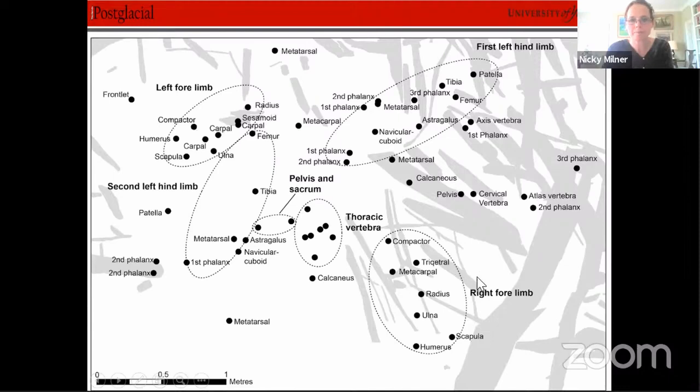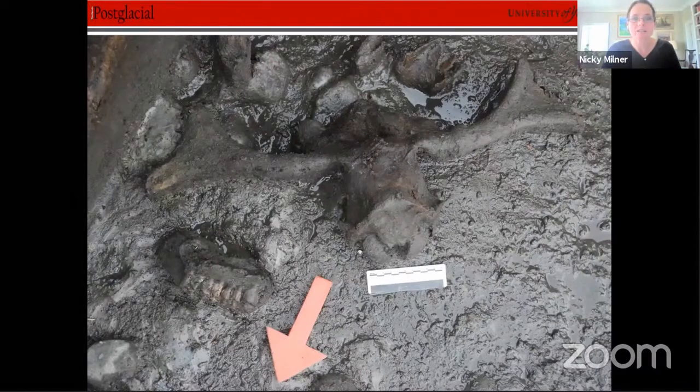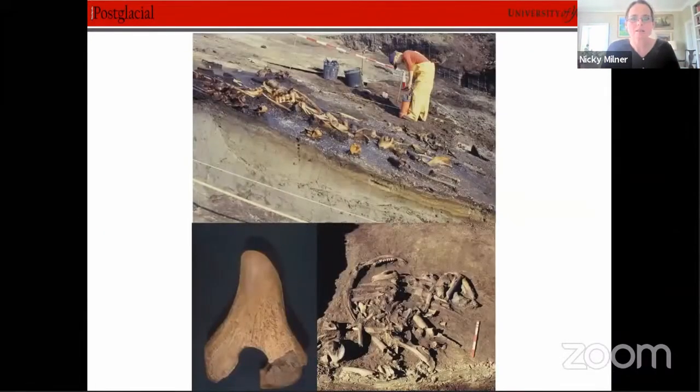And you can also see that there's no head bones, but there is a frontlet very close to this collection of bones. What's also very interesting in this area is this elk skull, which was found. And this provides us with some of the earliest dating for the site, which bears some resemblance to the site of Lundby Mose in Denmark, where elk bones and an elk antler mattock were found, again, very early on in the Holocene.